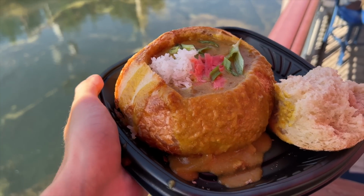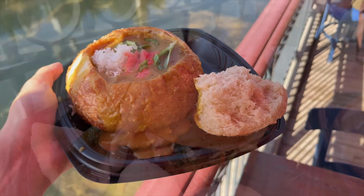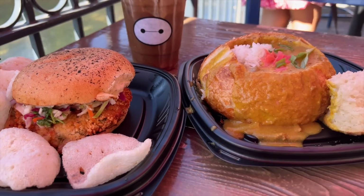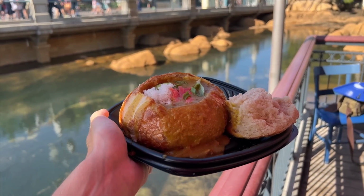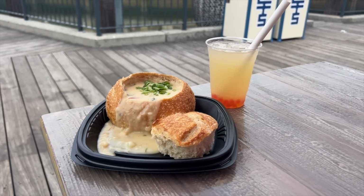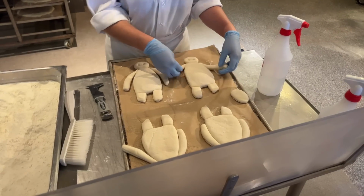Now, the sourdough bread bowls filled with mac and cheese, I understand, is carbs on carbs, but it is so indulgent and so delicious. The sourdough bread is perfect. It is newly baked. It is just fresh as fresh can be, and the mac and cheese is very good. So I'm just saying it might be time to indulge yourself there. This is also the location where you can pick up a loaf of sourdough bread in the shape of Mickey's head or Baymax's entire body.